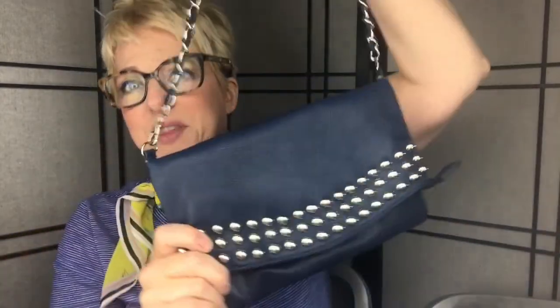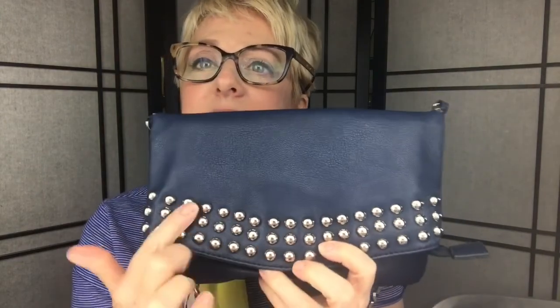I got this adorable bag with the studs, which I thought was so a la French in the sense that it's just attractive and you can use it as a clutch, but it has these unexpected studs on them.